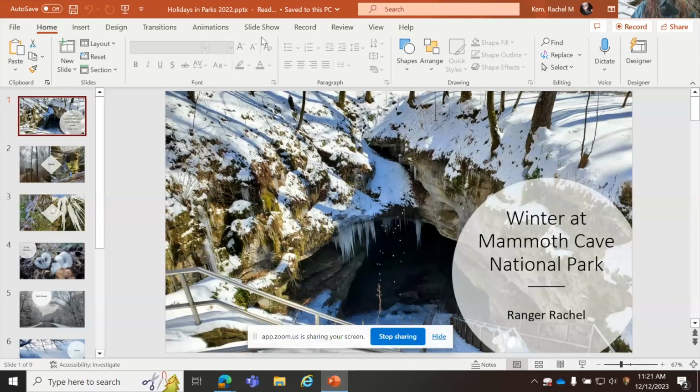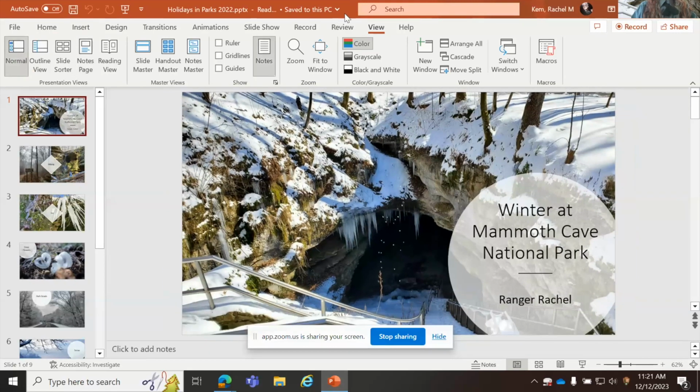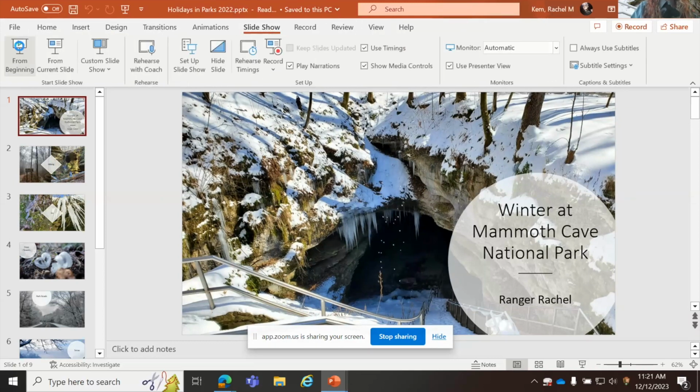So friends, I'm going to go ahead and get us started here. I am going to share my screen with you and share some wonderful pictures of Mammoth Cave here in Kentucky. Mammoth Cave is most known for being the longest cave in the world. We're going to see a few sites of our national park here. That's not what I wanted. There it is. Wonderful.